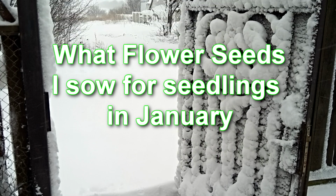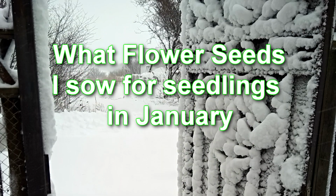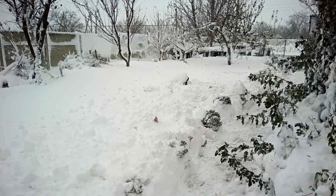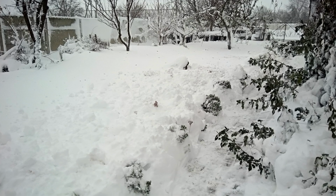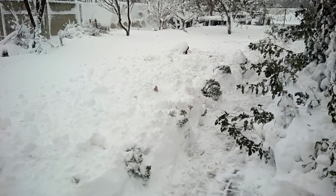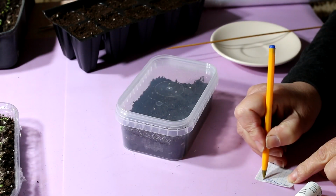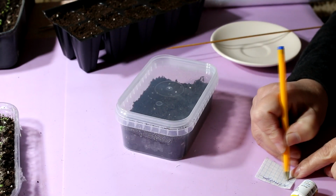Let's talk about what flower seeds to sow for seedlings in January. If you want to get flower seedlings in early spring, you can choose both annuals and perennials.